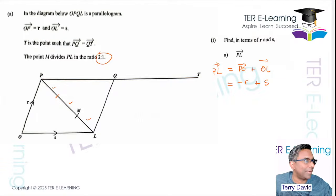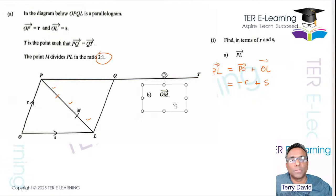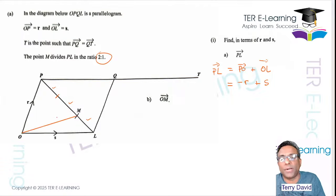They only get 1 mark for that because, yeah, that's it, right? And they want OM. Let's go back here now. So this is the next vector they want. They want the vector OM. Where is OM? So OM is this vector here, right?